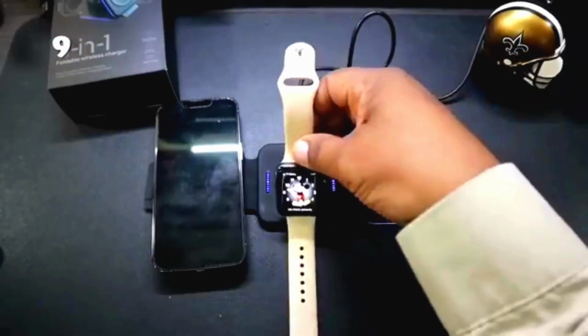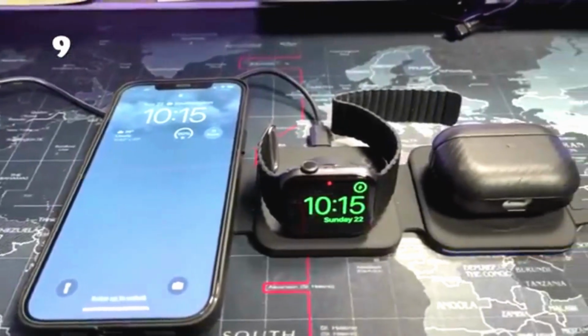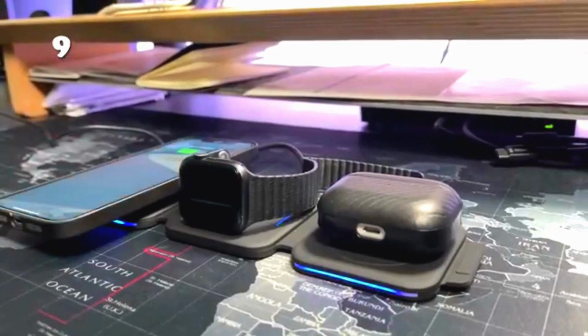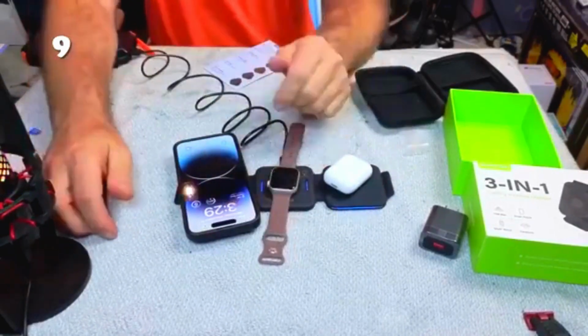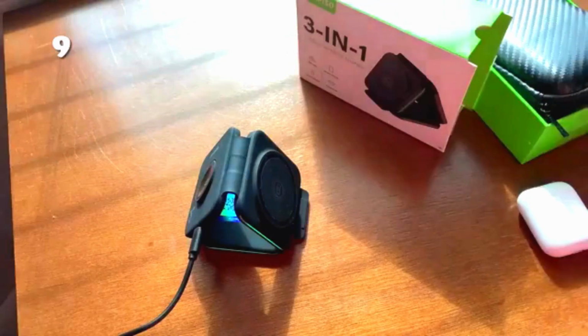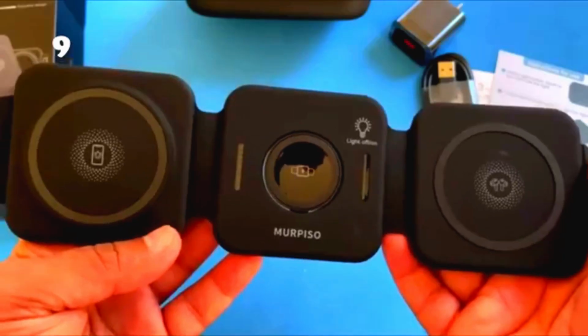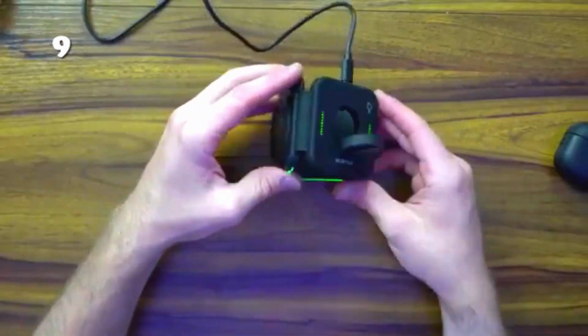How can a charging station simplify your daily routine? The Merpiso 3-in-1 magnetic foldable wireless charger provides seamless charging for your iPhone, Apple Watch, and AirPods all at once. With its foldable design, compact travel case, and fast 18-watt adapter, it's perfect for home or on-the-go use. This charger combines efficiency, convenience, and style, featuring magnetic alignment and multi-device compatibility to keep your gadgets powered up effortlessly.